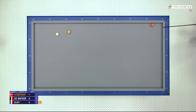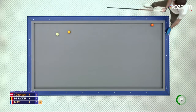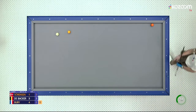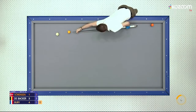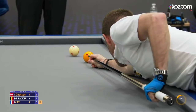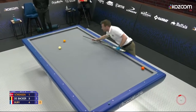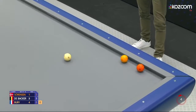That was a big mistake, of course, by Peter. We have seen that happen a couple of times, more than in normal matches. Of course, now three cue balls, normally only two, so it should happen more. Left-handed here. This is looking long.